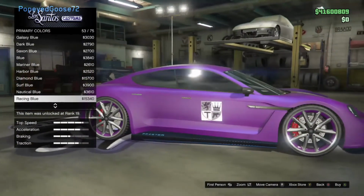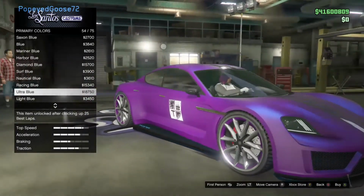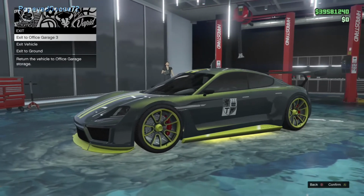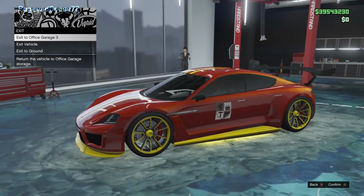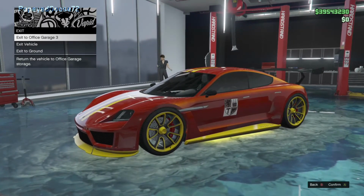Then we're also going to test some of the other sports cars that have been the best previously, before the Pariah and this Neon came out. We'll be testing the Ocelot Lynx, the Jester, and also the Debauchee sports car.